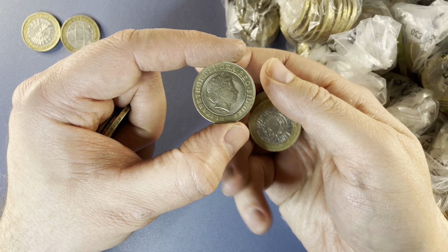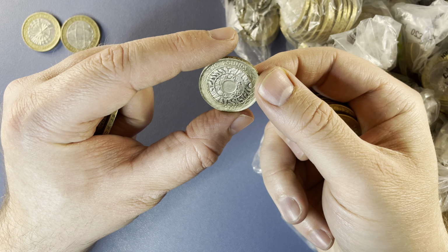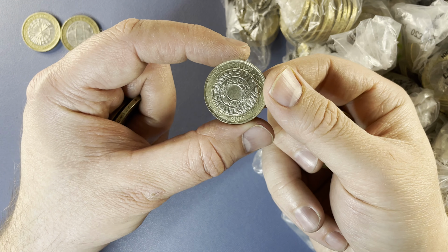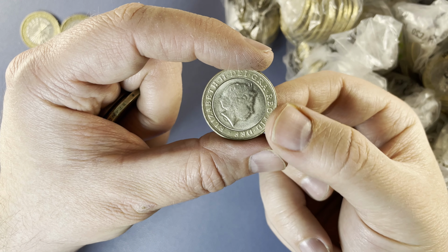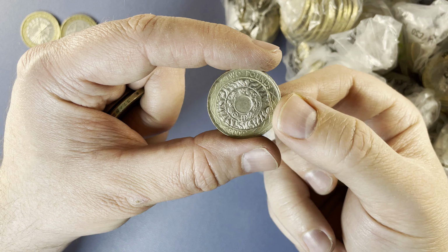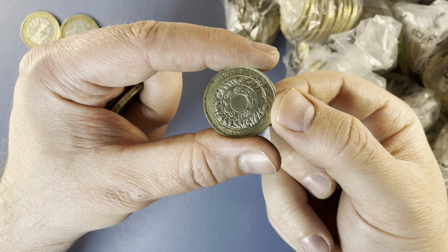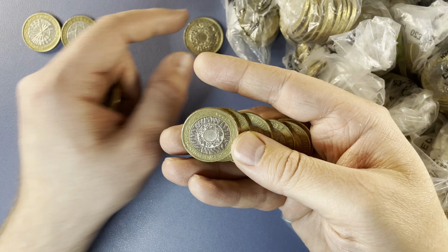This one looks a little bit dubious. Yeah, unfortunately we have a fake there. You can tell, well, there's a number of things. I mean, particularly the Queen's portrait, there's a slight rotation error. There's no hologram in the centre there on the reverse. Dear oh dear. Alright, first fake of the day.